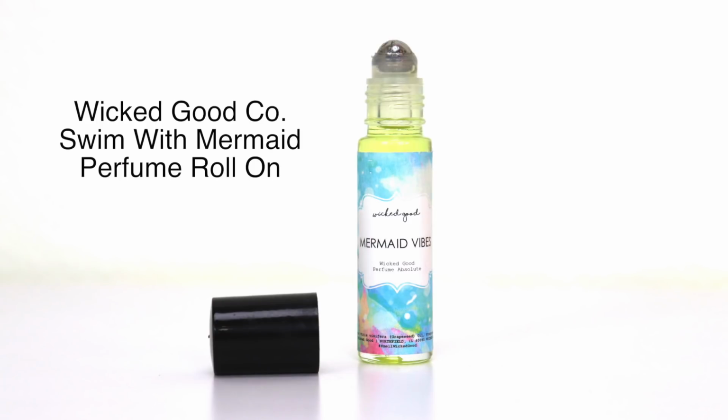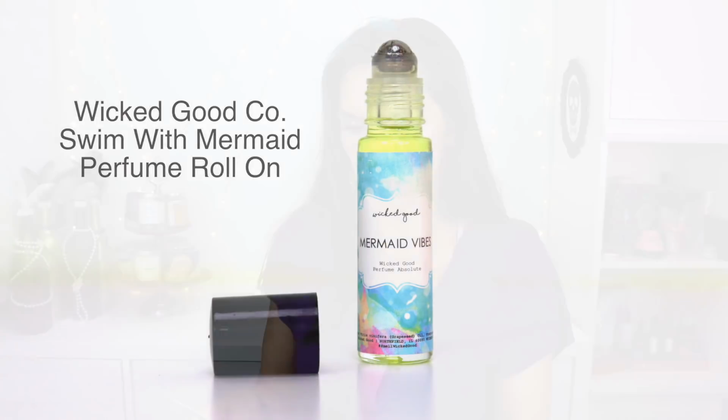Mermaid vibes. Wicked Good. Oh, this is the Wicked Good perfume company, and this is Mermaid Vibes. Let's see, is it a roll-on? Yeah. It definitely has a beachy kind of scent. It smells kind of floral, almost like gardenias. I wonder if my little booklet tells me what this actually smells like, because my sense of smell is never correct about anything.